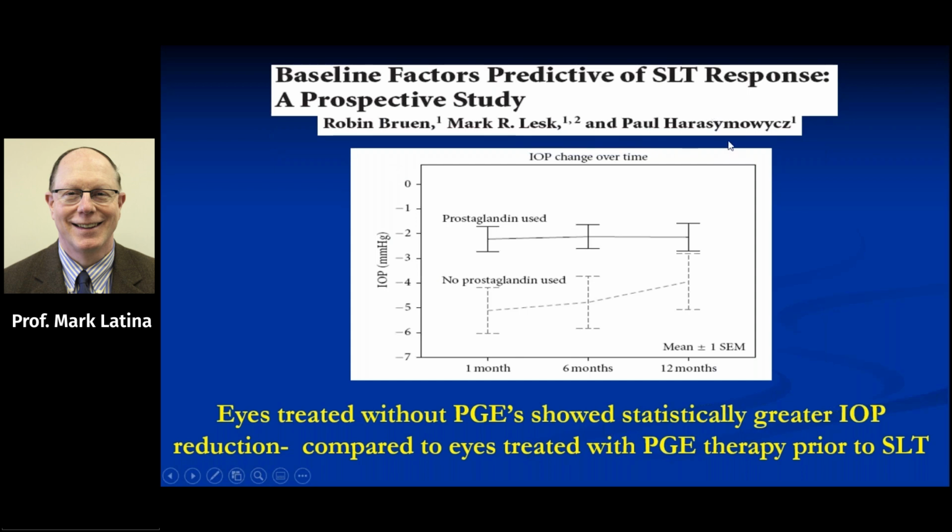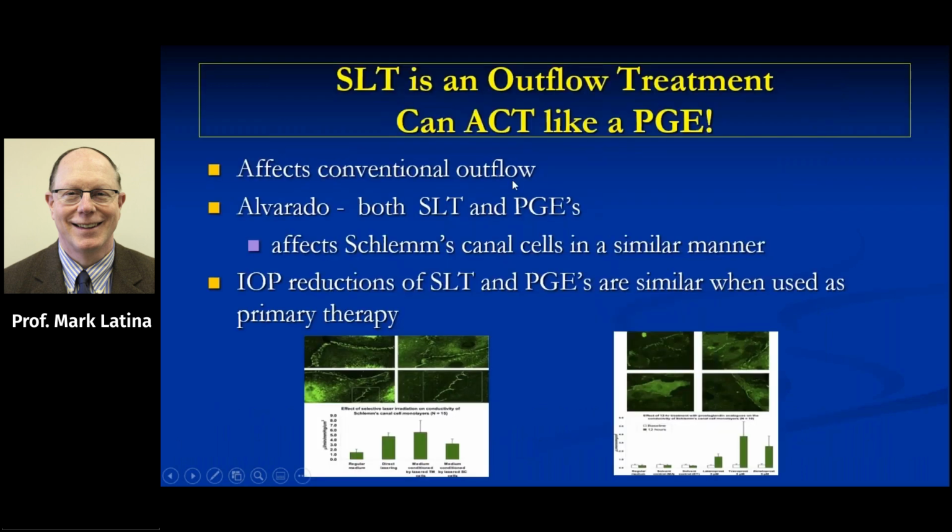But this is one study by Harasimowicz and coworkers, and they showed that eyes treated without prostaglandin showed statistically greater IOP reduction compared to eyes treated with prostaglandin prior to SLT. So our theory was that potentially SLT was acting much like a prostaglandin.